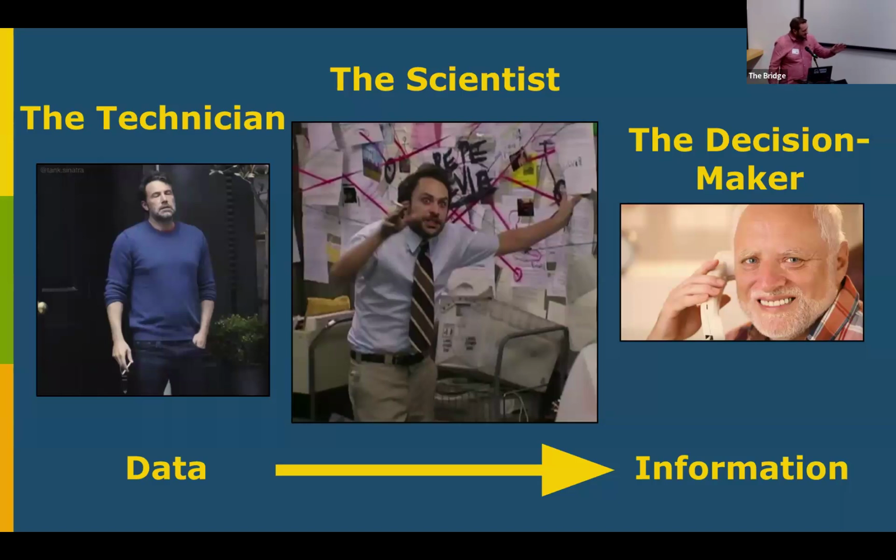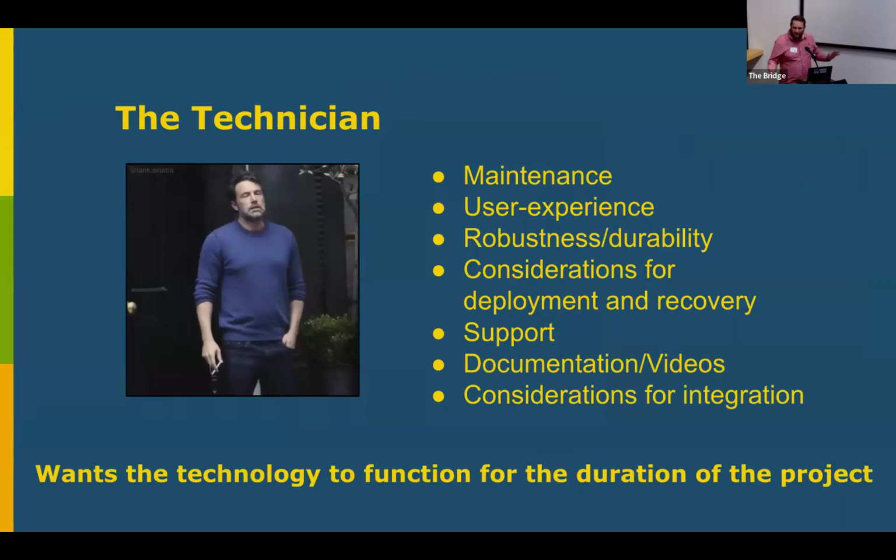I wanted to talk a little bit about each one of these characters and describe their individual needs, because they are ultimately going to be the users of your technology. As the technician, which was me for most of my career, I have a lot of experience in this. What matters is the usability of your sensor and a lot of support and documentation. I want to be able to, with confidence, go out there, deploy it, come back sometimes weeks or a year later and have data on it and be satisfied with that.